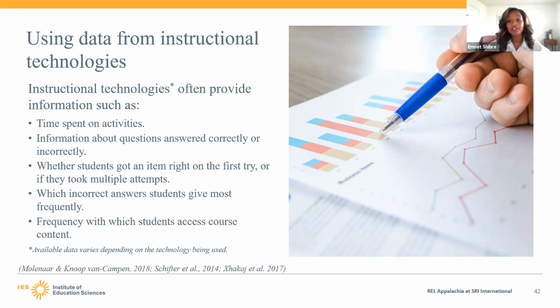Are there certain questions that many students are answering incorrectly? Some more sophisticated instructional technologies track how students interact with different parts of the platform. This can provide information about how students are approaching problems. These are data that are applicable in many learning contexts, whether it is remote, hybrid, or even in person. You can integrate the data from these technologies with the other information you have about students, such as what you observed during in-class lessons and knowledge you've gained from reviewing their completed assignments, to gain a more complete picture of student progress. See handout 3 for more information about the data you can gather from instructional technologies.